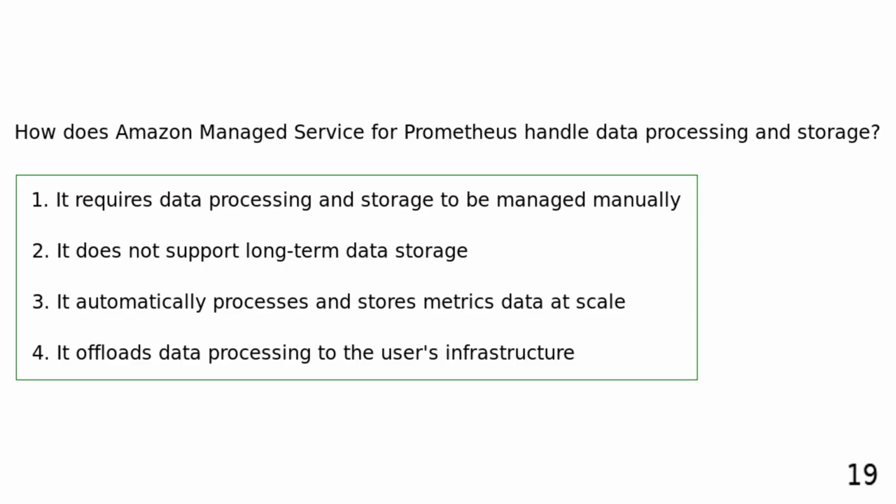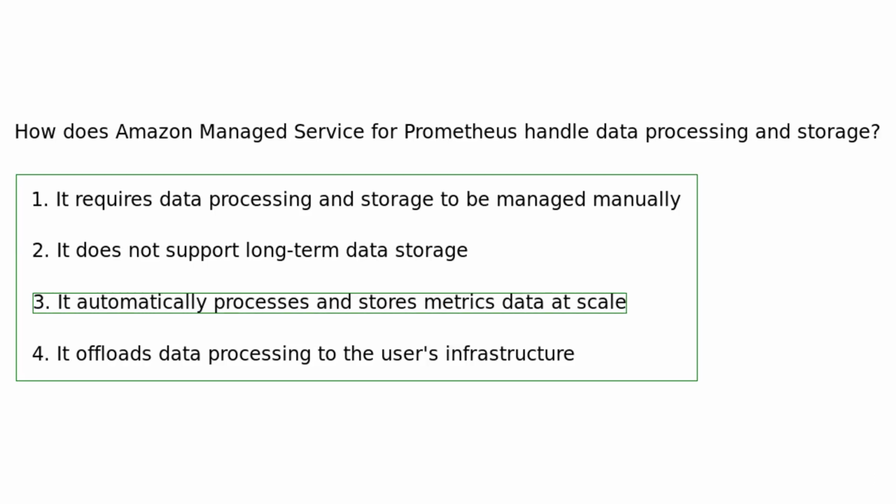How does Amazon Managed Service for Prometheus handle data processing and storage? It requires data processing and storage to be managed manually. It does not support long-term data storage. It automatically processes and stores metrics data at scale. It offloads data processing to the user's infrastructure. Amazon Managed Service for Prometheus automatically handles data processing and storage at scale, alleviating the burden of managing these tasks manually and ensuring efficient data management.